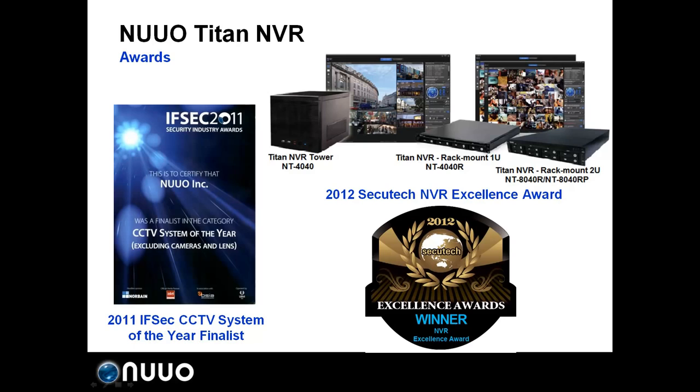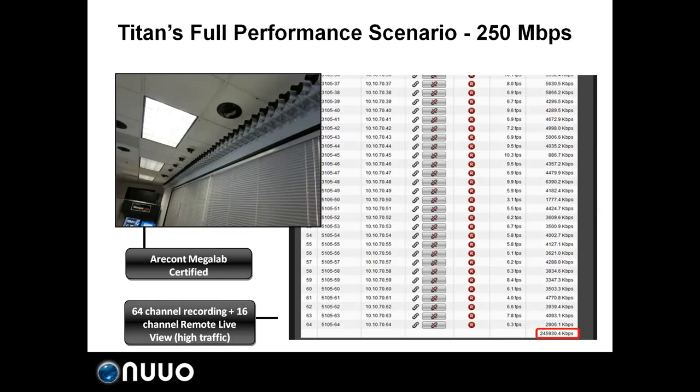Let's talk about the recording performance of Titan NVR. At NUUO, we call the Titan NVR the megapixel recording powerhouse, thanks to its high throughput of 250 megabits per second, which allows us to connect up to 64 megapixel cameras at the same time. But what is the application of this feature in real cases?